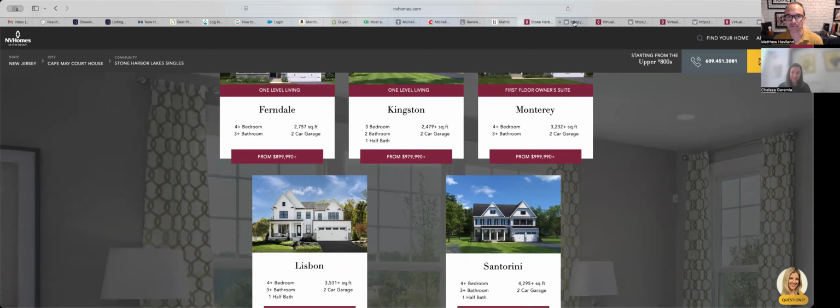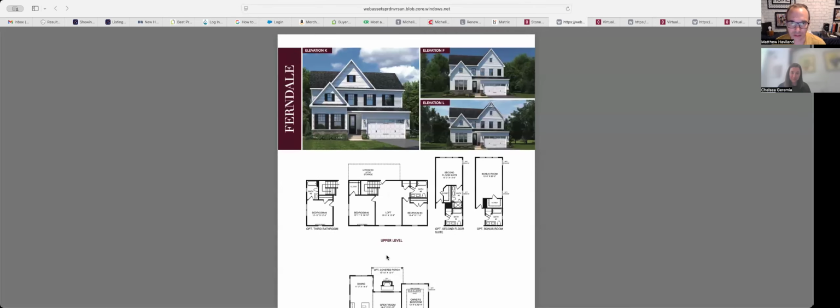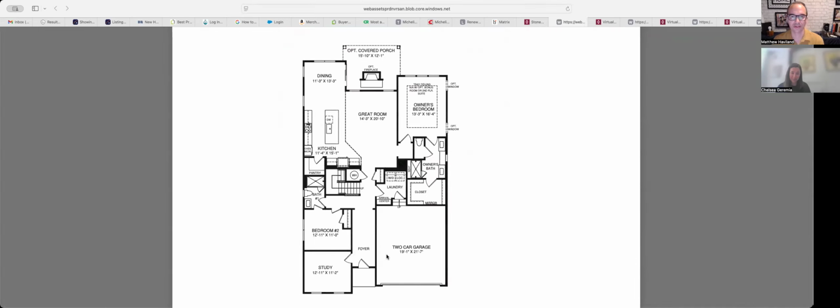Okay, so this is the Ferndale, and we'll take a look at this first. I'll take a look at the first floor, main level right here. I'm going to zoom that in a little bit so we get a better look. We have a two-car garage, a study and bedroom right here on the main level. Owner's bedroom on the main level as well. Owner's bathroom, walk-in closet, and you've got your laundry, washer and dryer, right there. And this has a bathroom off bedroom number two. This is kind of a neat layout, so you can either access it from the hallway or from bedroom number two.